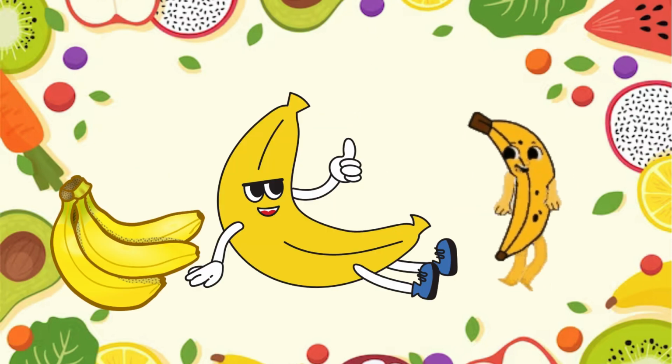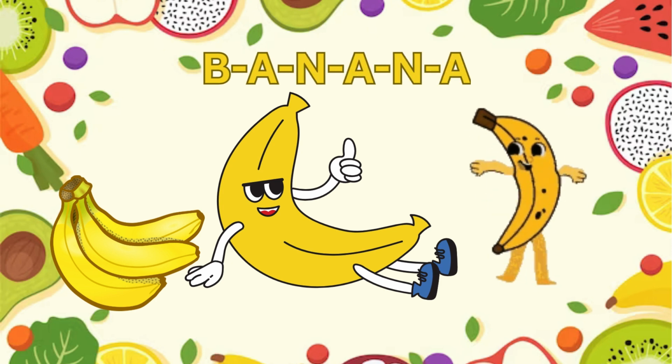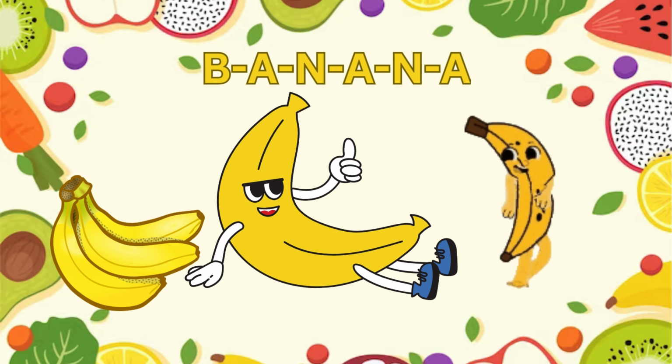And here comes our next fruity friend, the banana. Let's spell it out. B-A-N-A-N-A spells banana. Hey everyone, I'm a banana, yellow and tasty.